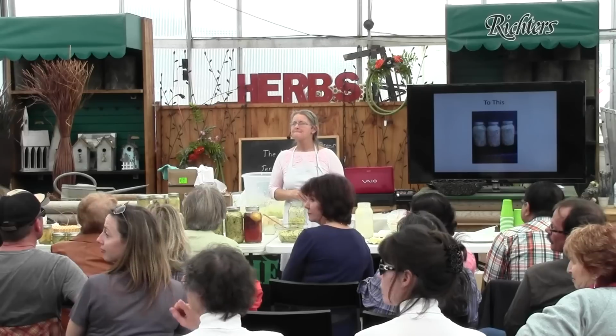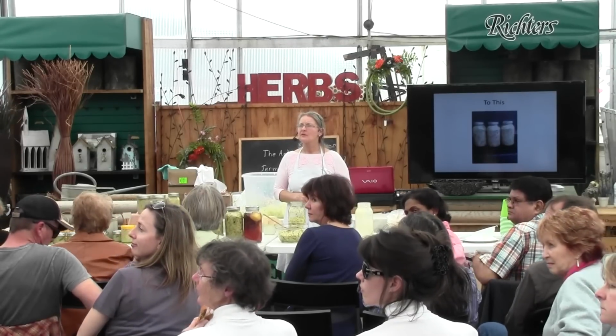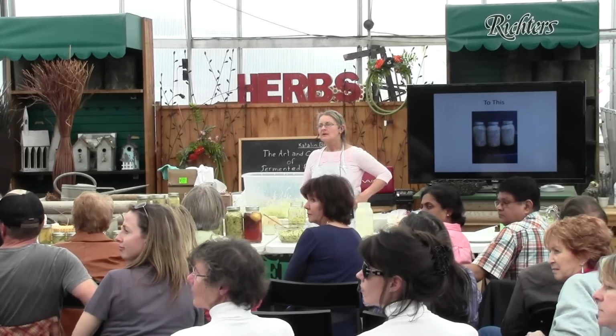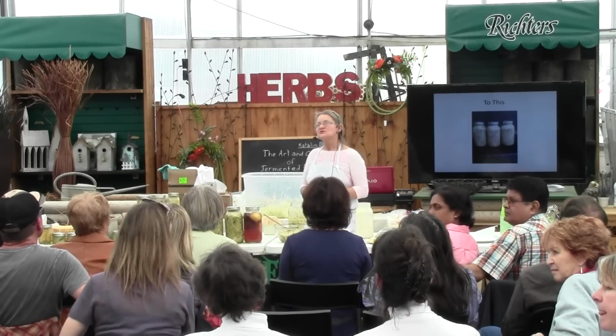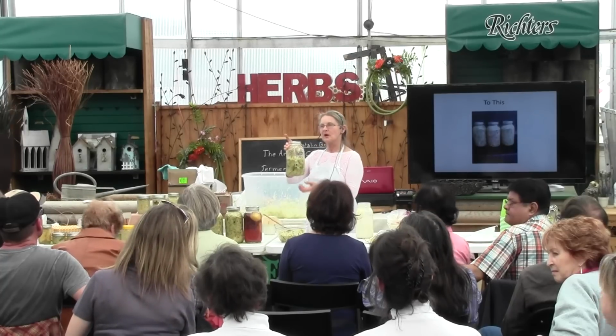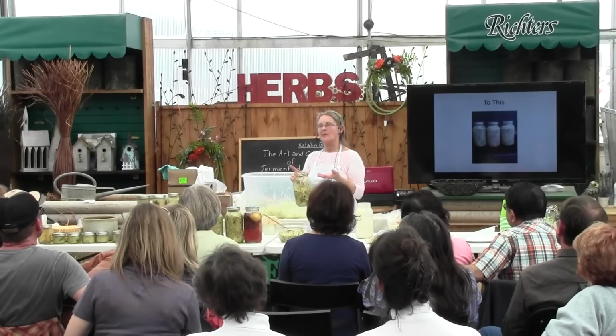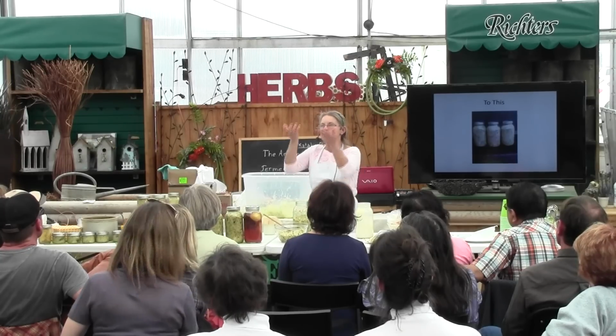With the cabbage, what the Poles do is they put caraway seeds and also a little bit of carrots in this. Yes. If you're going to put spices in there, put your spices on the bottom of the jar so that they don't float to the top. They will just flavor everything right on through.